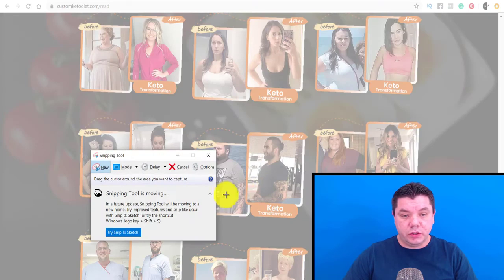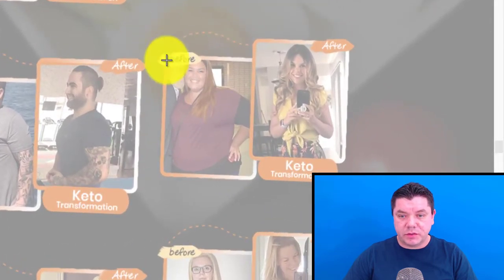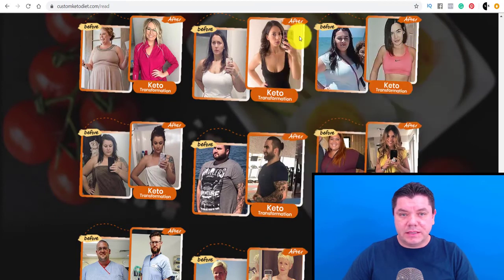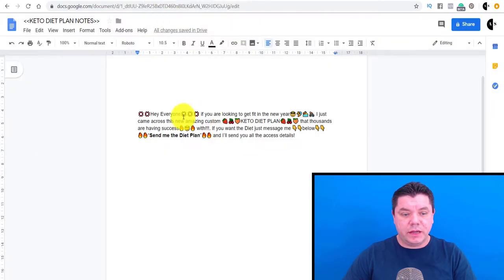So you just click onto new, and then you can just snip out any one of these different before and after pictures. We'll just go for this one over here. All right, so let's just take that. Let's minimize that, and then we can come over to our post over here.